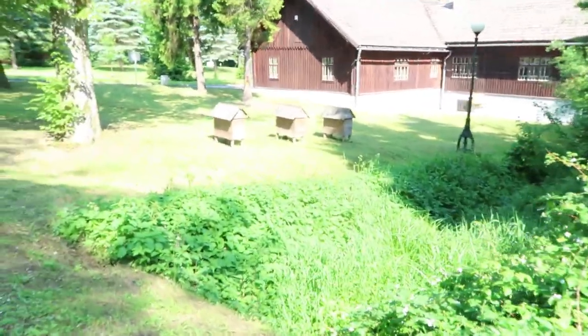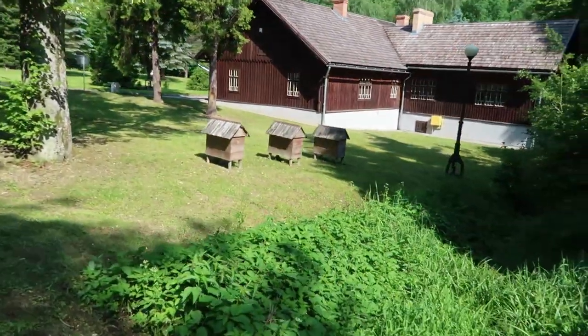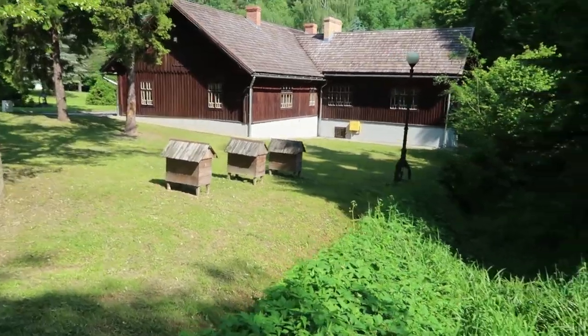And here we go, some more beehives. I love bees over here because they understand that bees make the world go round. And because I'm a honey bear, I love that honey.